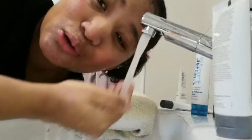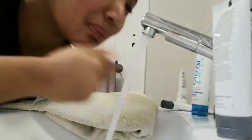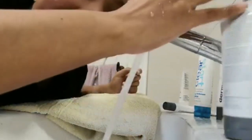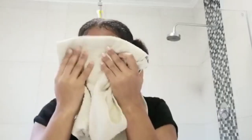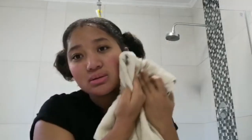Once again, using lukewarm water. Not done. Back to my rosy red cheeks.